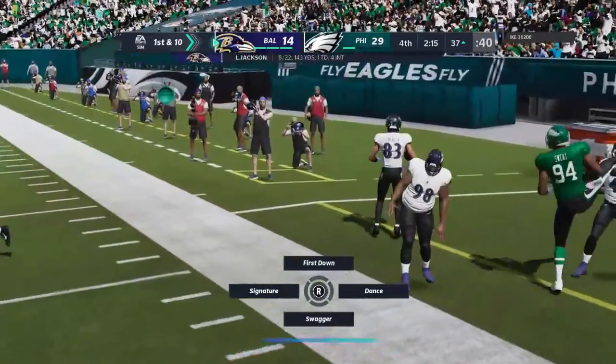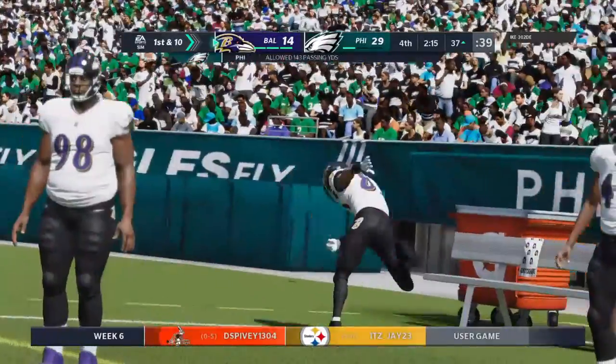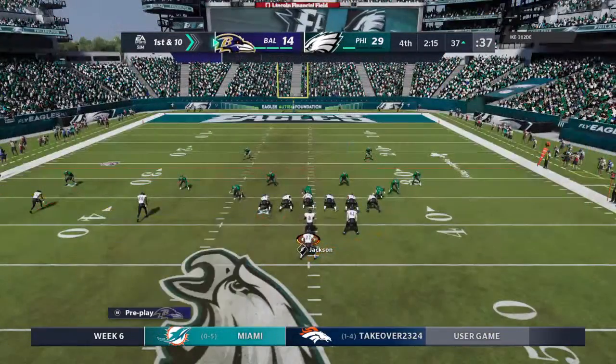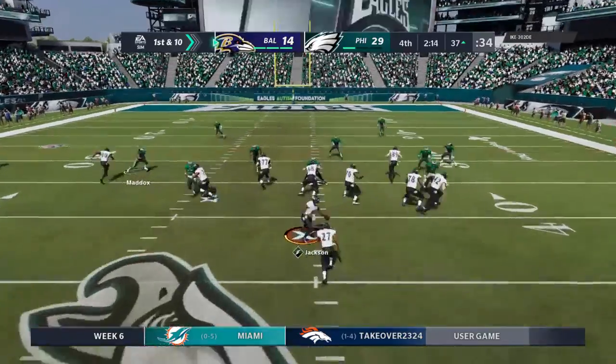And he's going to be out of bounds, but not before he takes it inside the 40. Boy, he ran free there after the catch as that winds up going for 38. So how about that for a chain mover? They're all the way down inside the 40 now for 1st and 10.